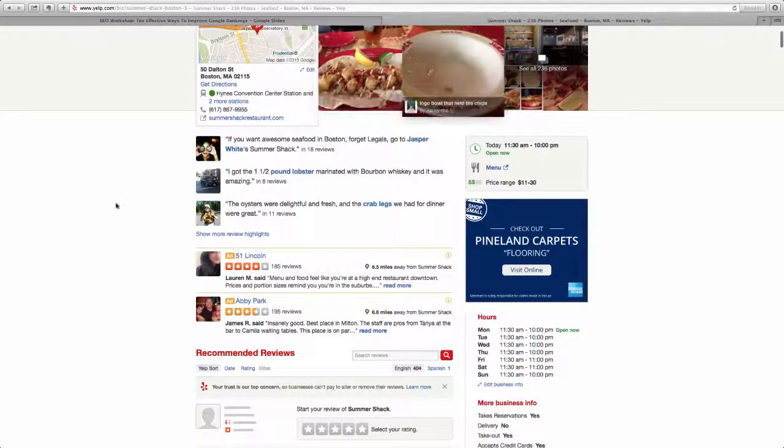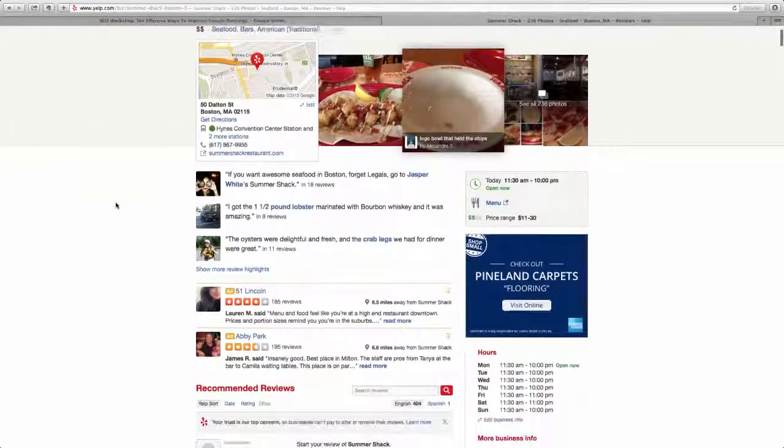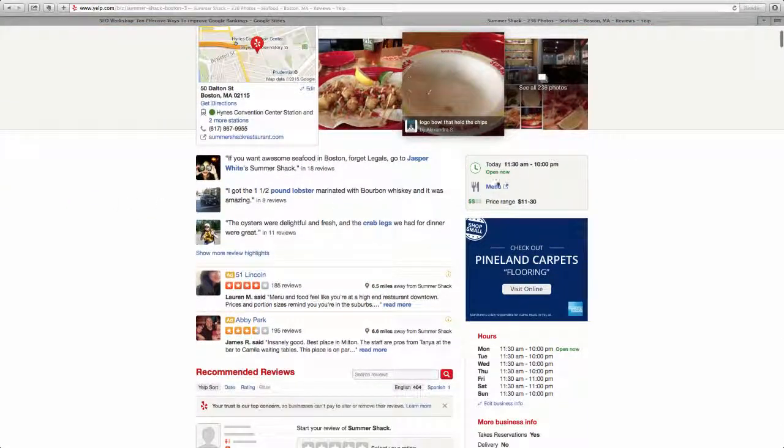404 means page is not found. So they've got a bad broken link here where the menu page has been moved or renamed, and this is something that the Summer Shack is going to need to fix, because that little guy right there, that broken link, is probably hurting them quite a bit.